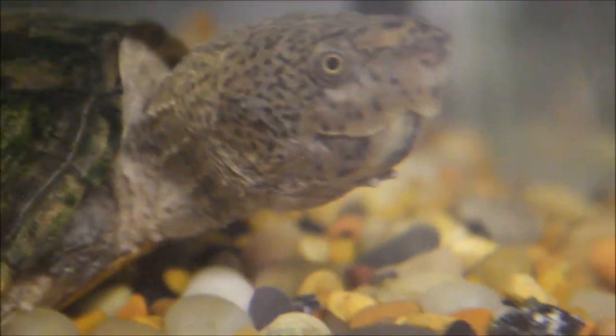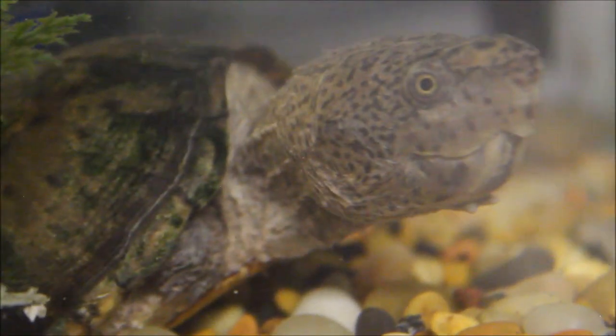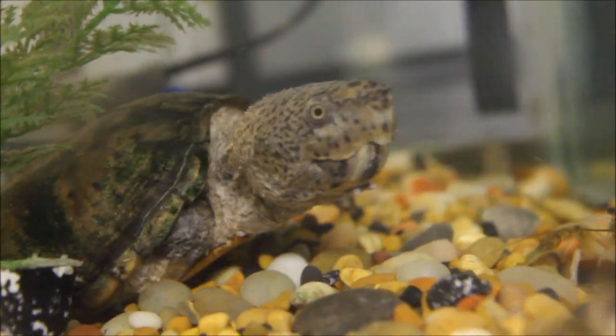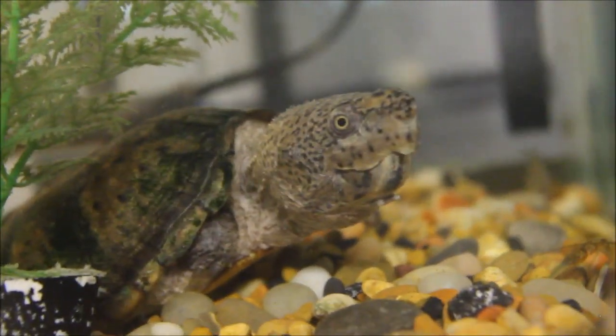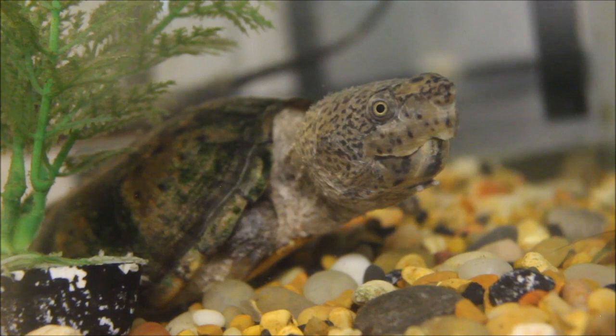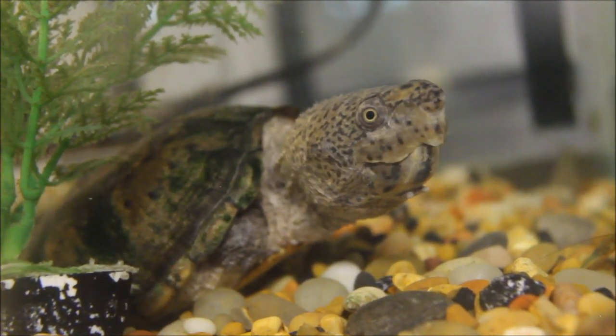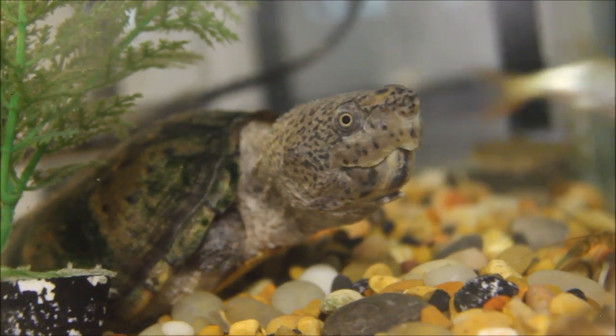He's very lazy. He likes to just waddle along the bottom of the tank. Again, this is a kind of nocturnal species. He's definitely more active in the evening and night hours, and he's a lot of fun to watch him clamber around, climbing up his log and on his basking spot. Very cool turtle. I highly recommend the musk turtles, and I would like to get more of them someday.